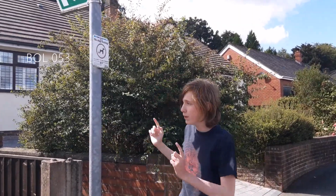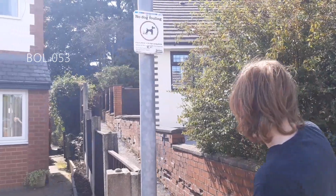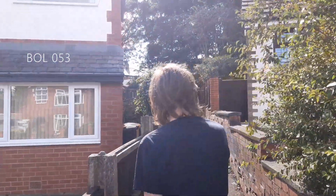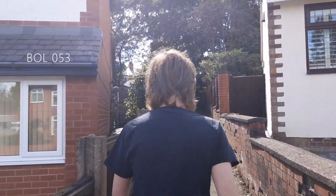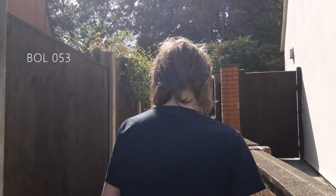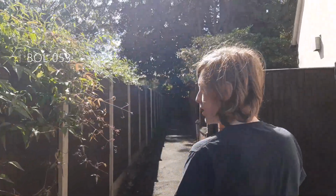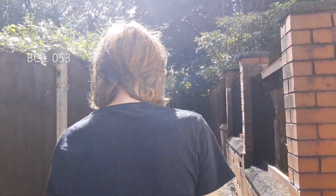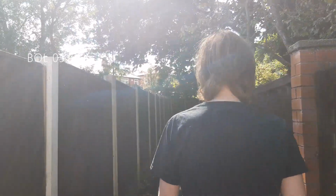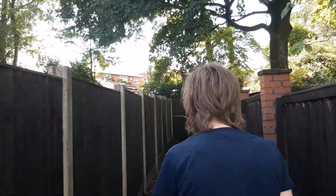Hello, this is BOL 53 linking up Kermore Avenue with Highview Street. It goes beside these two houses, and as you can see, it's probably not the longest ever, but it's nice and shady, even though we don't really need it. Today's the perfect temperature, the perfect distance between warm and cool. You come over the top here, and there are some trees shading you.